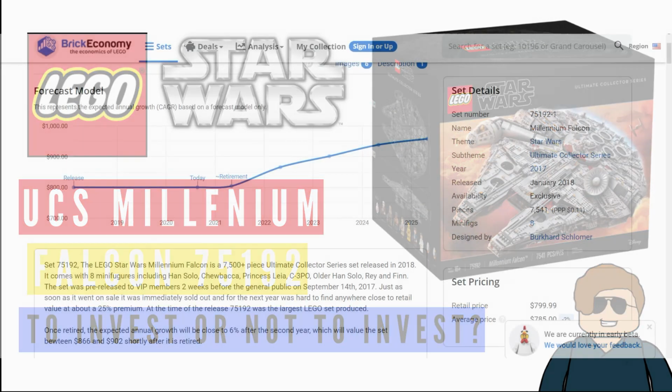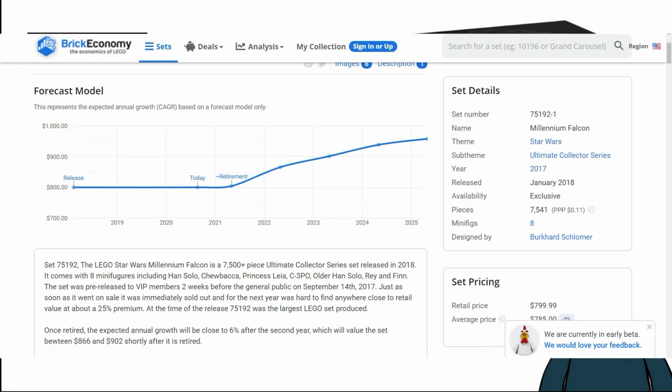So what we're actually looking at right now is a graph, and what's interesting is Brick Economy's predicting that this set's going to retire in the spring of 2021. Now bear in mind, Lego was actually planning on retiring this back in December 2020, so just in a couple months, but they've pushed all these UCS sets and some other larger sets up due to COVID. So the set's available for a little bit longer.